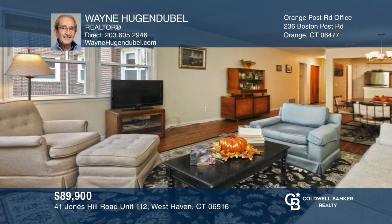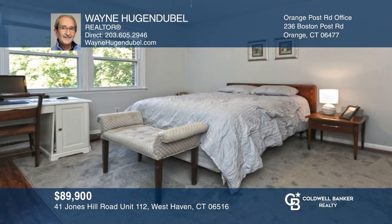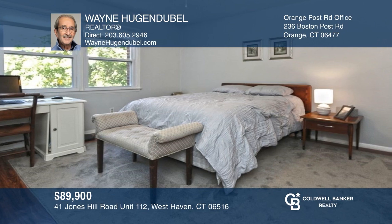Enjoy carefree living in this sunny, well-maintained, one-bedroom, one-bath co-op, minutes to the ocean and shopping. To see this home in person, call Wayne Hugendubel.